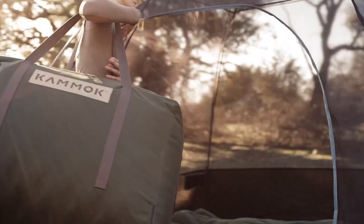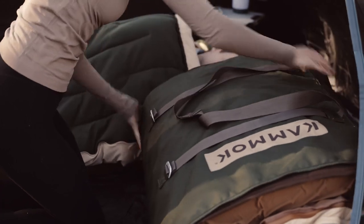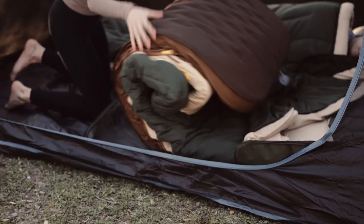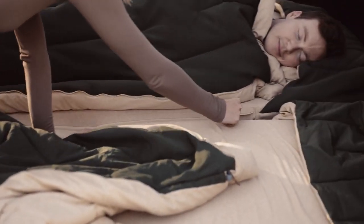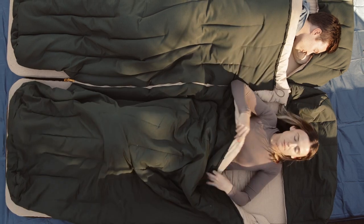When camping with your partner, Ursa can be paired with a second unit to create a queen-size camp bed you'll both enjoy. Connect the base pads, foam toppers, and quilts, and you've got yourself a luxurious 5-star bed built for two.